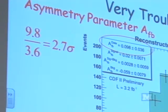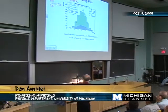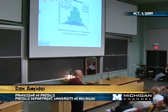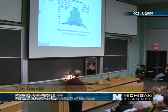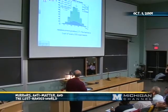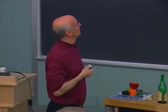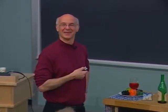Random errors, random fluctuations in the data that we observe, would produce a 2.7 sigma fluctuation 1 out of every 330 times. So that's not enough to conclude anything. As the number of events increases, as the statistics increases, the statistical precision of this will increase, and we'll see. But this, to me, has all the majesty and frustration of experimental physics in it. It's kind of like romance. You meet a measurement that's really fascinating, but you don't know how it's going to work out at the end. But it's so fascinating, you just keep going.